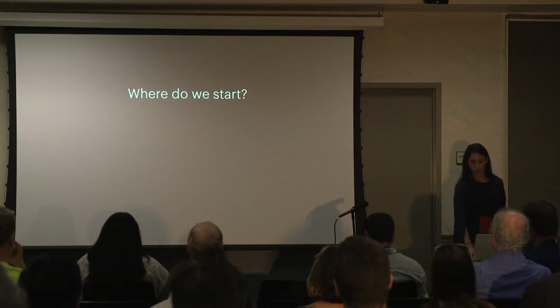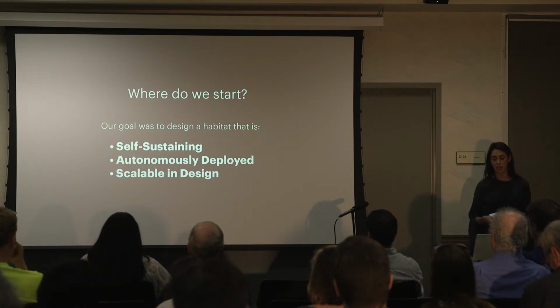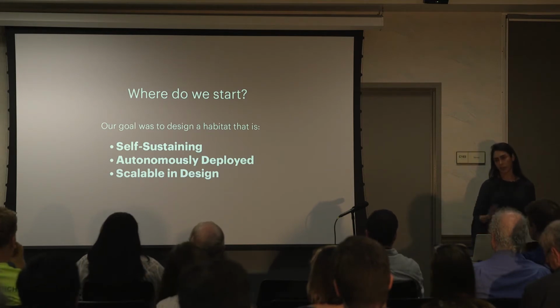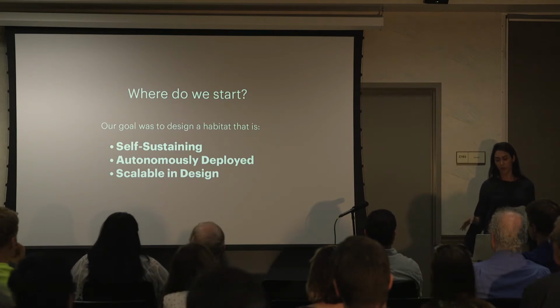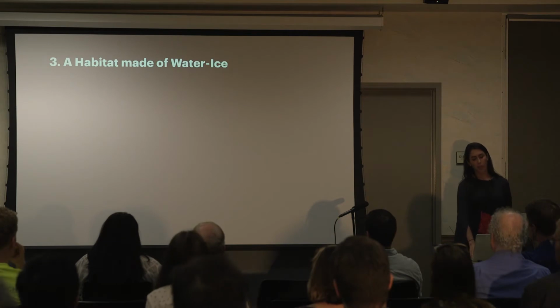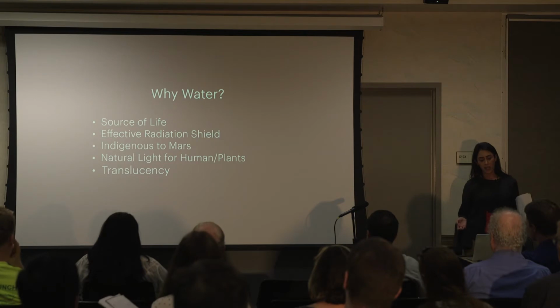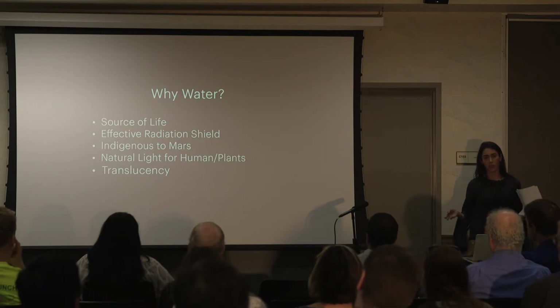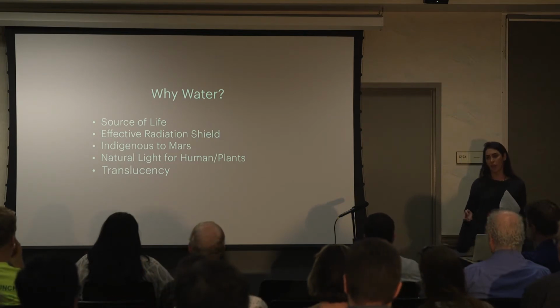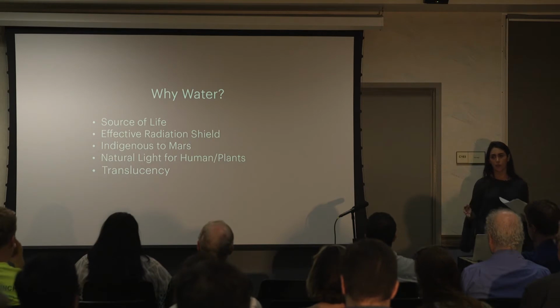So where do we start? Our goal was to design a habitat that is self-sustaining, autonomously or semi-autonomously deployed prior to humans' arrival, and scalable in design. So we proposed a habitat made of water ice. Why water? We imagine that for a prolonged Martian mission, there's going to be water mining and water excavation happening anyway for the sustenance of life. So we saw this as a natural extension of that process.